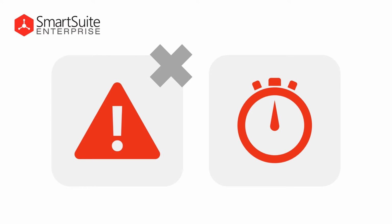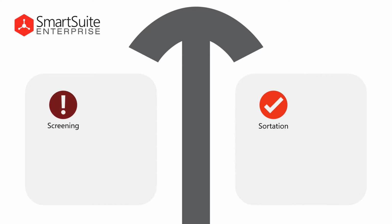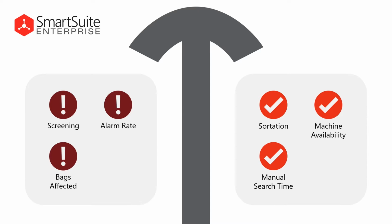Now, we can drill in to see what the issues are. So as we drill in, we find more granular data. The BHS issues might be in screening, while sortation is still running smoothly. As we go further down the rabbit hole, we might find that the screening issues today are due to a high alarm rate, rather than the machine availability or the time spent in manual search rooms that had affected screening previously. Going even further can provide more information, such as which bags have been affected, and whether they're now at risk of missing their flights.